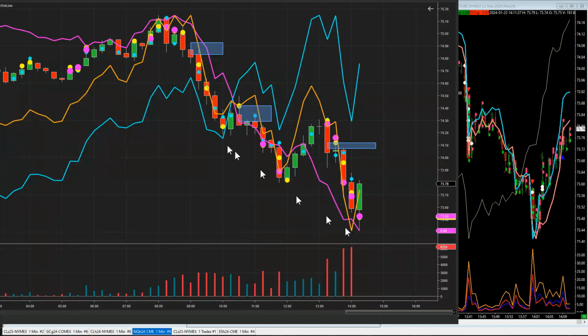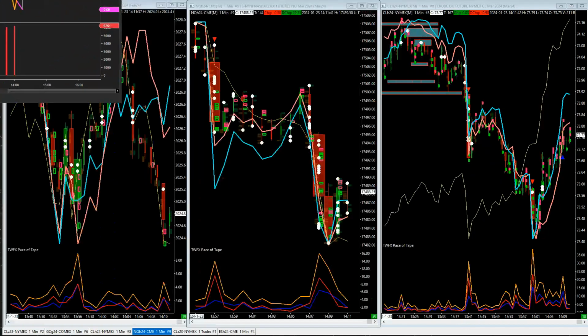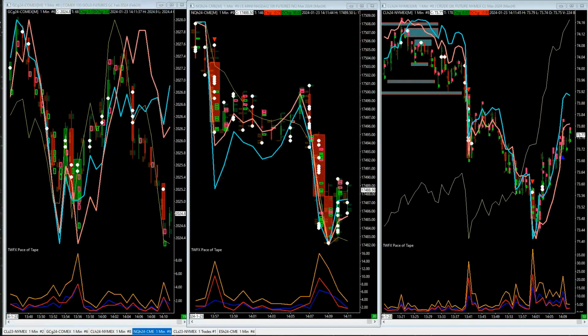So again, it's another recognition that some of the other tools can allow us to see some of these extra elements. Very, very sweet indeed. Lovely trade, lovely outcome, guys. Lovely trade, lovely outcome.